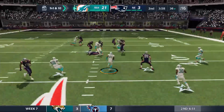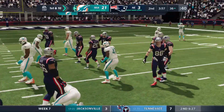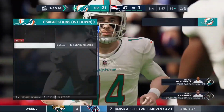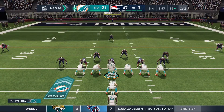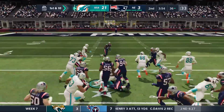The ball popped in the air and intercepted. Picked by Emmanuel Mosley. And he's able to take this one back to the 36-yard line. Well, there definitely was some juice on that pass. And while tight ends don't always have the same reputation for hands as wide receivers do, in this case, that ball was expected to be caught.